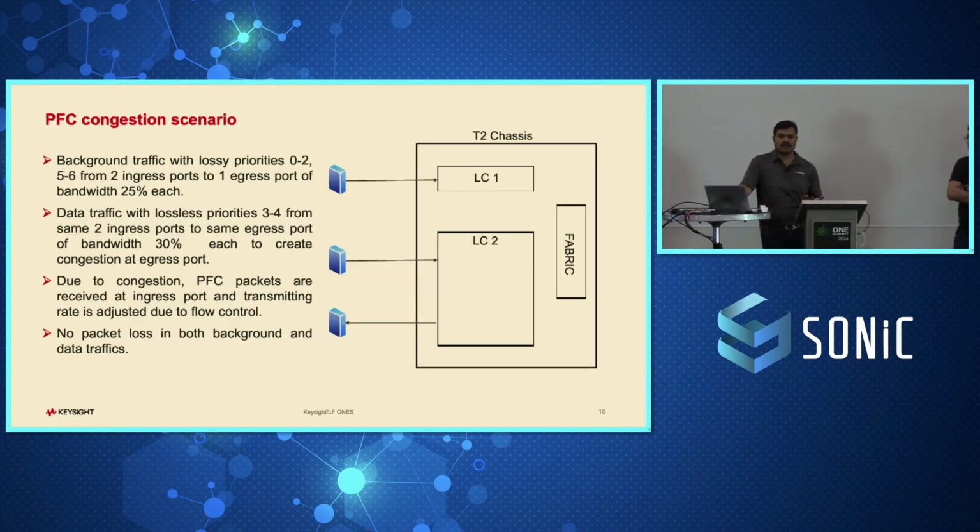Depending on the user input, the ports will be selected here. In this case, let's assume we have selected ports from 2 line cards, and in this we have 2 ingress ports and 1 egress port. Initially, we will be sending a lossy traffic profile with priorities 0 to 2 and 5 to 6 with 25% of bandwidth from each ingress port. As there won't be any congestion, all this traffic will be received at the egress side.